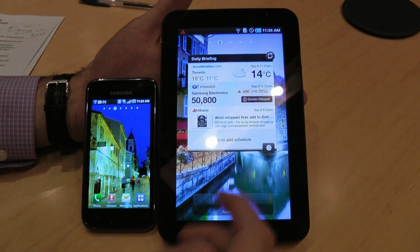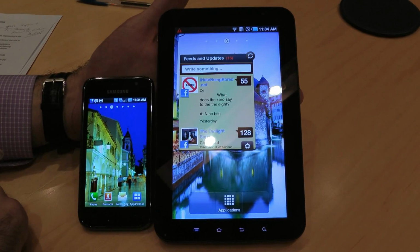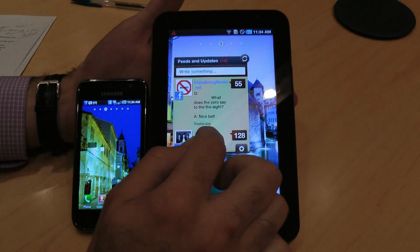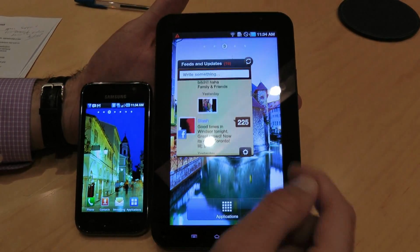Another thing you can see here is feeds and updates, which is part of Samsung TouchWiz 3.0, that allows you to easily see what feeds and updates you're getting from your social networking site. So this is everything.